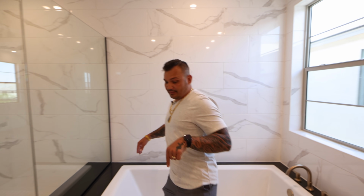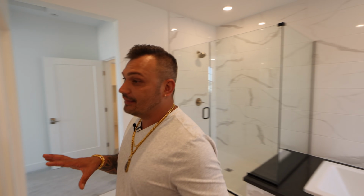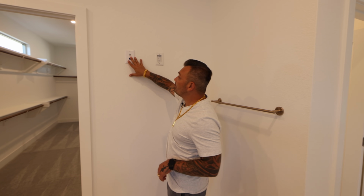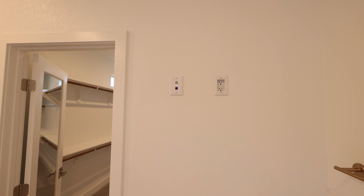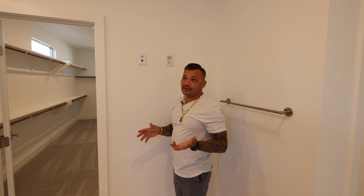Now, what's cool about this bathroom is that the buyers actually spec'd this out. They put a 1-in-1 here, which is your Cat 6 and your coax for your TV and your outlet, because they're going to put a TV right here, which I think is pretty cool.